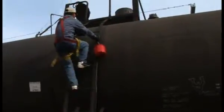We just did it the old-fashioned way. Climb the rail car and hope you didn't fall. You get wet conditions, you get icy conditions, and it's just not safe to have employees up on those cars. Lots of times they're up there sampling and trying to carry down a sample or something like that. And there's always the danger of somebody slipping and falling.